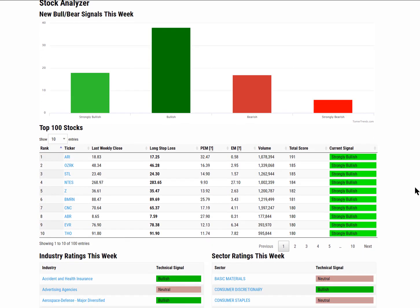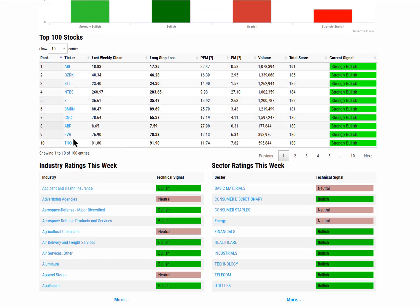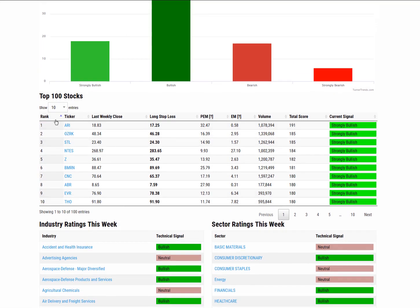So when you scroll down a little bit, and I'm just scrolling down the page, you're going to see the first 10 of the stocks that are giving a strong signal, and you can click on any of these, which I will do in just a moment. You see all of the industries here and how they're set up, all of the sectors and how they're set up, whether they're bullish, neutral, or bearish, and I will go through some of those in just a moment. But we'll take a look at this very first one. It's ranked number 1 out of about 6,000 stocks and ETFs.